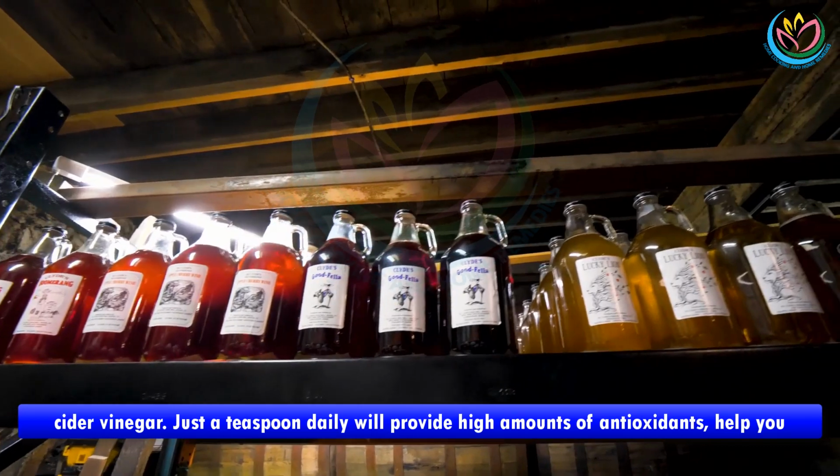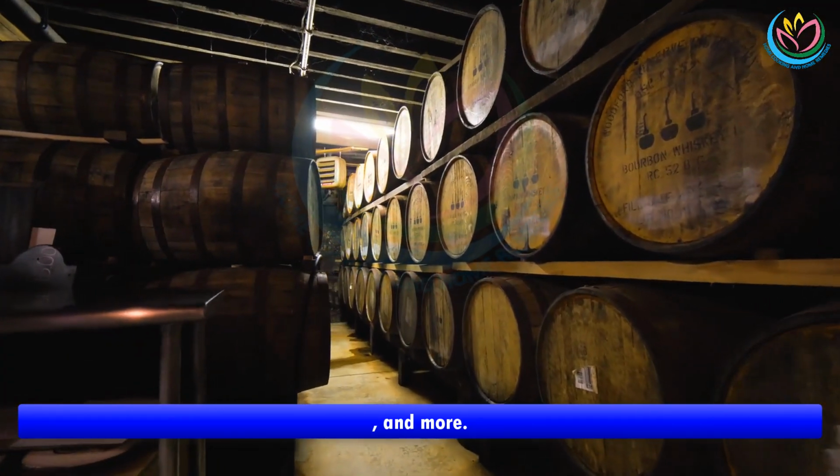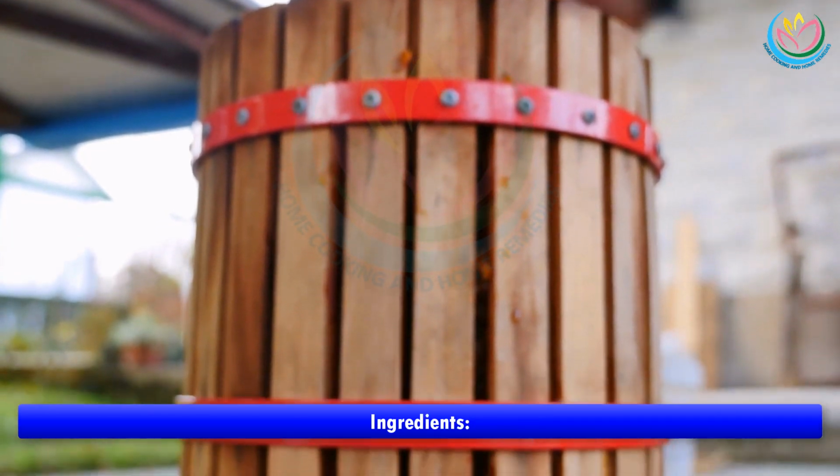Just a teaspoon daily will provide high amounts of antioxidants, help you fight inflammation in the body, improve the function of the liver, boost the immune system, and more. Here is how to prepare them.